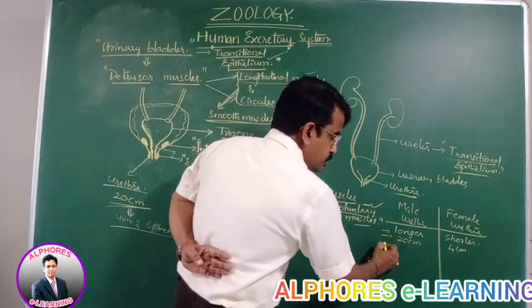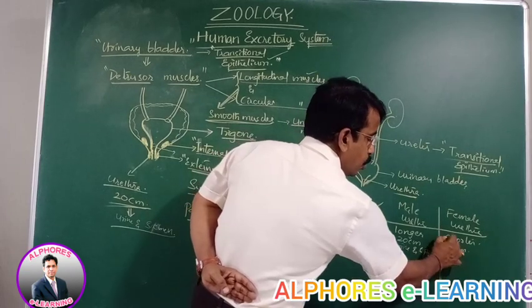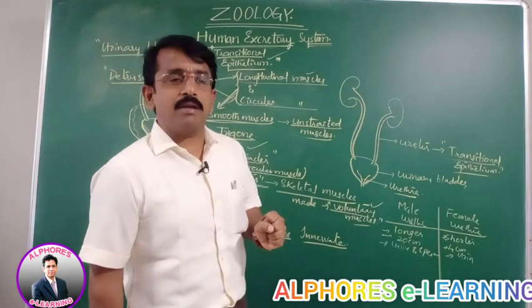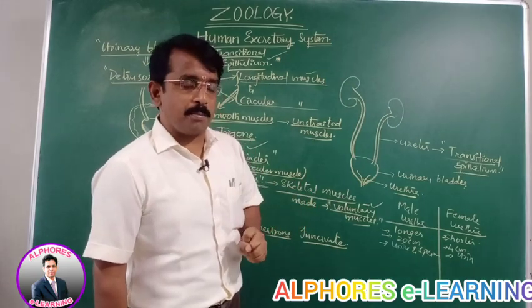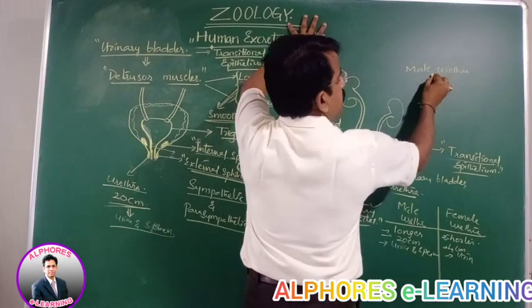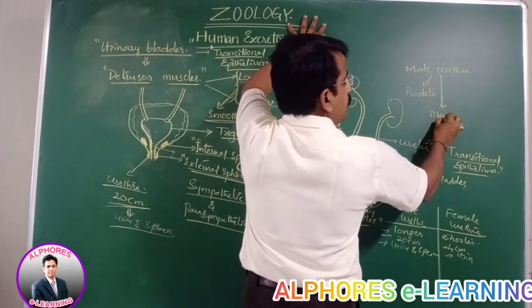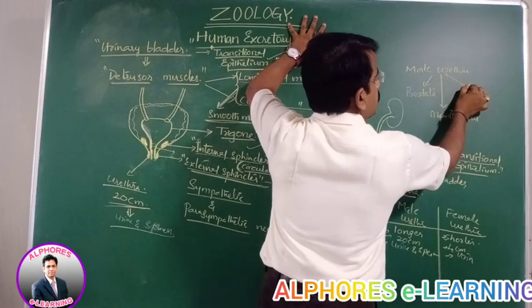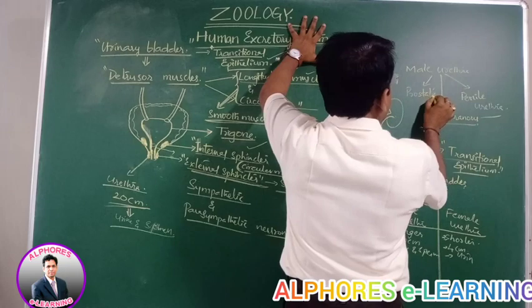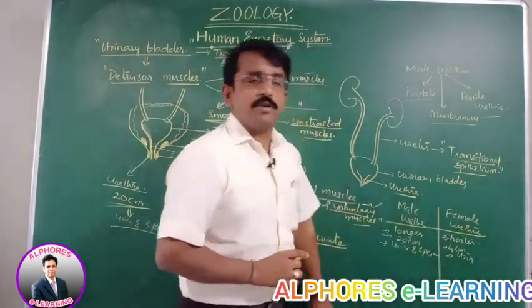The male urethra is a common passage through which both urine and sperms are transported, but in females only urine is expelled out. There is a regionalization in the case of the male urethra, which we will discuss further in the reproductive system. The male urethra has the prostatic urethra, next the membranous urethra, and the third one is the penile urethra. I repeat, the point to remember is that the male urethra has regionalization, whereas there is no regionalization in the case of the female urethra.